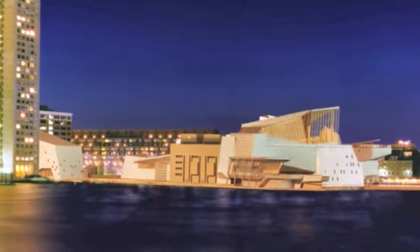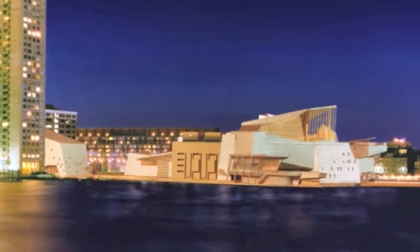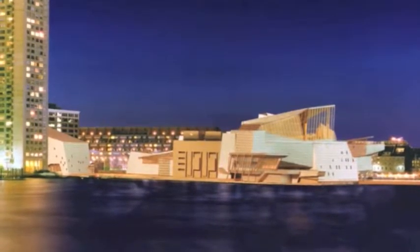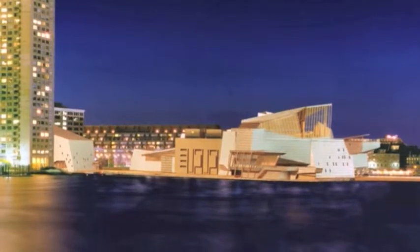So this is the full impact of the aquarium that you see in the master plan model, which includes also an IMAX theater, which is the little chip off the iceberg on the left.